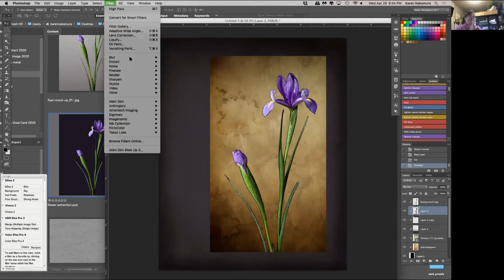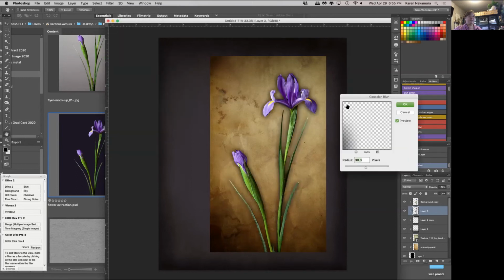Okay. So I normally, with the layer that I fill black, I blur, actually Gaussian blur. Oh, to create kind of a shadow. Is that what you're doing? A little separation. Oh, okay.